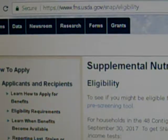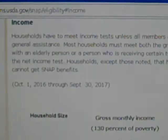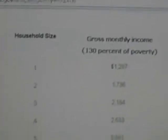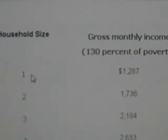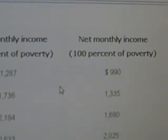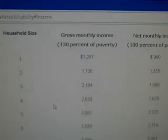Now, your income also, I clicked on eligibility requirements, and you can check for resources, income. So let's look at the income. Let me zoom in a little bit. Okay, if you have one in your household, you can have income up to $1,287 a month. Your net monthly income, which is after expenses or 100% of poverty, is $990 a month. And then you'll see the list here for other household sizes and what have you.